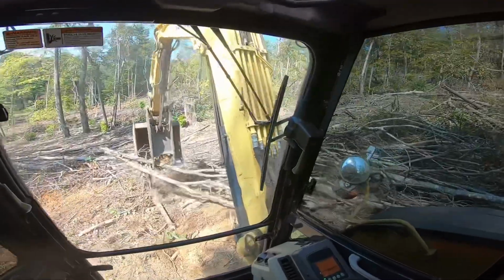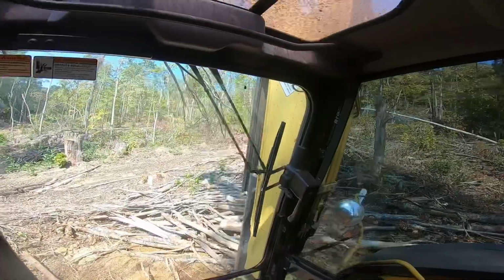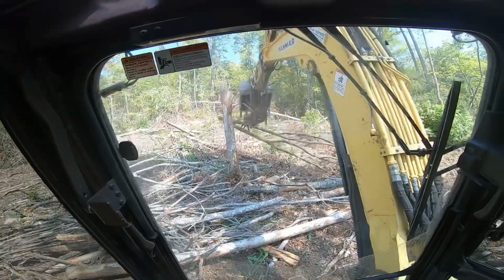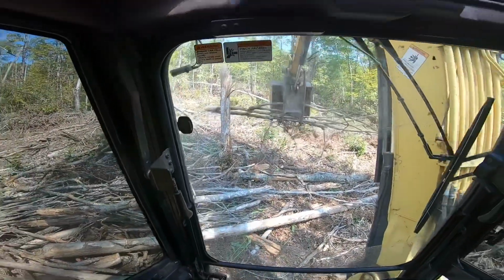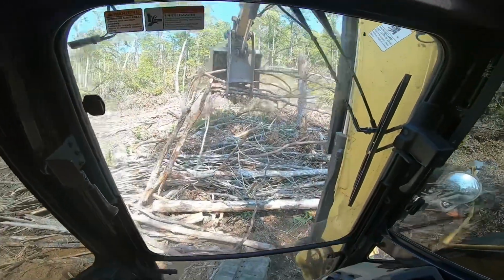Every one of those is getting loaded with, you know, potential energy. So what I'd rather do is just pull it all the way out, just like that. Swing it up and over that stem. Size it up. Grab the whole bundle, keeping it together so your burn bundle will be tight. Did you see how that one was doing?